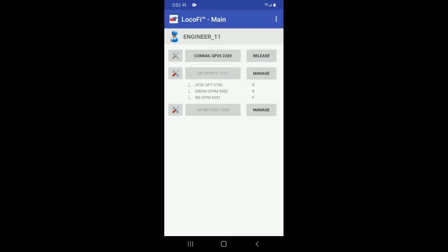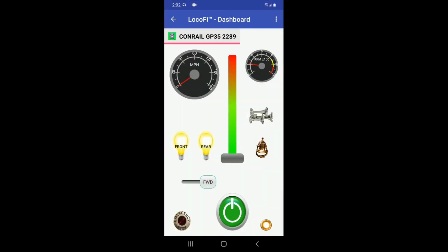Let's take a look at the dashboard now. Here you will see the Loco name has an icon next to it with an appropriate background color: red, orange or green. Red indicates the app is behind the firmware version and it is strongly recommended to upgrade. Orange means the Loco needs a firmware upgrade that is recommended but not urgent, and green means all is good. So in this case you see the little Loco with the green background.